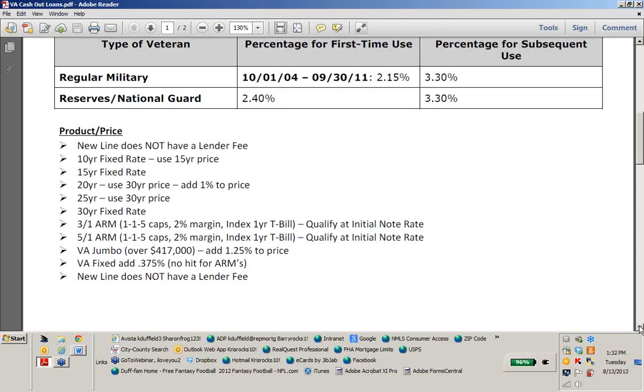Again, if we're exceeding the 417, it's called a VA high balance or VA jumbo, and we're adding 1 1/4 to the price. We do have a hit for fixed rates for our VA loans of 0.375. Okay, and just in case you didn't see it in the first bullet point, I put it down here in the last bullet point as well. We do not have a lender fee.